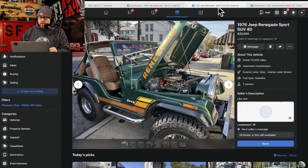Oh, hello, Renegade. Oh my goodness. All right. 1976 Jeep Renegade Sport SUV 4-door. Not correct, but close. So let's see. Driven 10,000 miles, auto transmission, exterior color gray, interior color brown. Nope, I'm looking at the picture. I think you're looking at the picture.